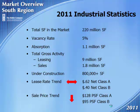For lease rates, I've broken these down into Class A and Class B rates. Typically, lease rates are standardized to be 52 to 55 cents for the South Bay, but given the spread that you see on there, I felt it was important to show the disparity. In the South Bay, Class A rents are at 62 cents net, and Class B rents are at 40 cents net. For sales pricing, slightly down here, but $128 a square foot for Class A and $95 for Class B.